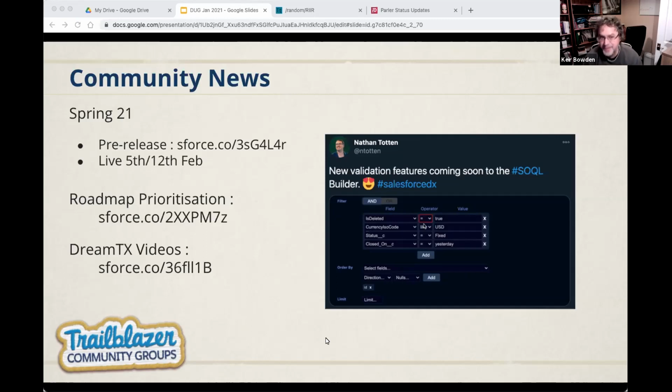My personal experience is that they don't tend to get updated as you get nearer to the actual release window. So if you can get a sandbox, that typically tends to be a bit more robust than the pre-release org. Pre-release is just for finding bugs really. And that's scheduled to go live on the 5th and the 12th of February, last time I looked.